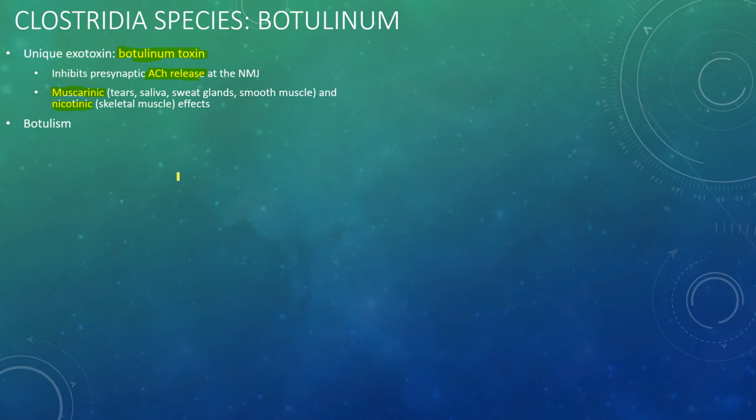So now let's talk about botulism. What exactly is going on with botulism? In adults, you have ingestion of already formed toxin. So it's foodborne, and the toxin is already pre-formed. You're not ingesting the bacteria, you're ingesting the toxin. Alright? So what does this cause?